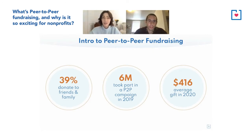And $416 was the average amount raised per participant in 2020 for larger peer-to-peer programs. And that number is up 83% from $227 per participant in 2019. So we're seeing a lot of growth here in peer-to-peer fundraising.